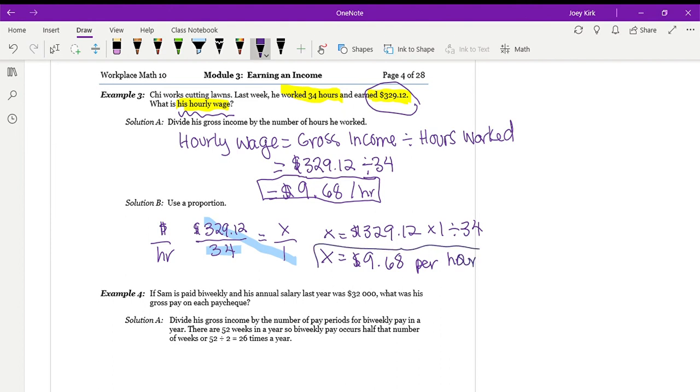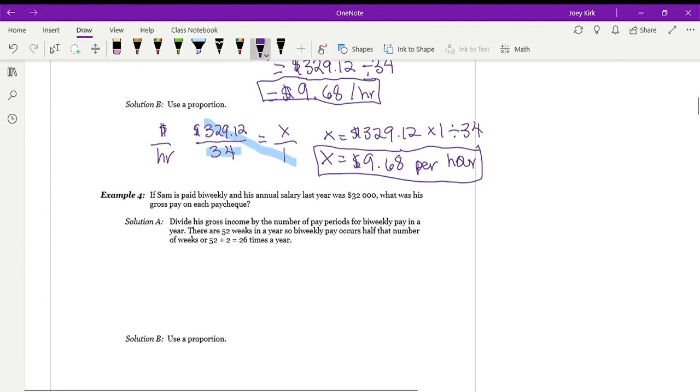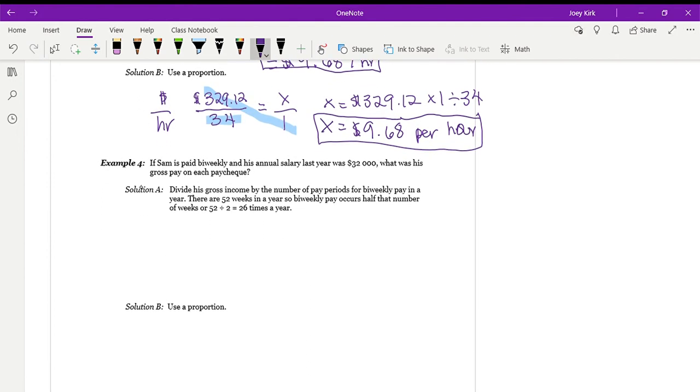Man, I'm bad at drawing rectangles today. Oof. All right. Last but not least. So we have a situation.